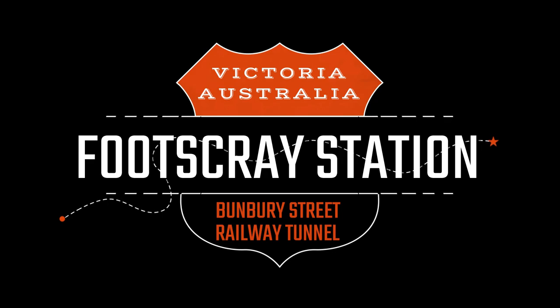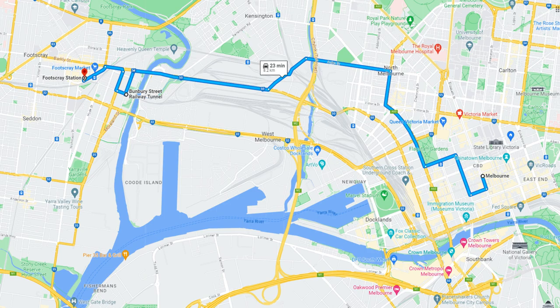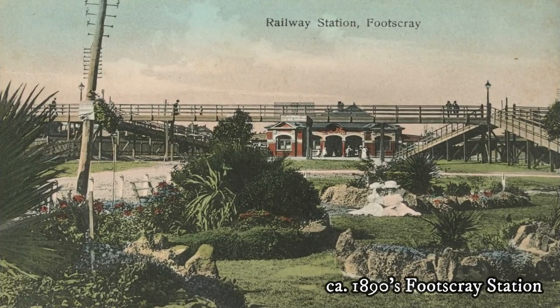On this occasion, we're off to have a look at the Footscray Railway Station and the Bunbury Street Railway Tunnel, which are both located in the suburb of Footscray, Victoria, Australia, and both only 8 kilometres or 4.9 miles from the state capital, Melbourne.